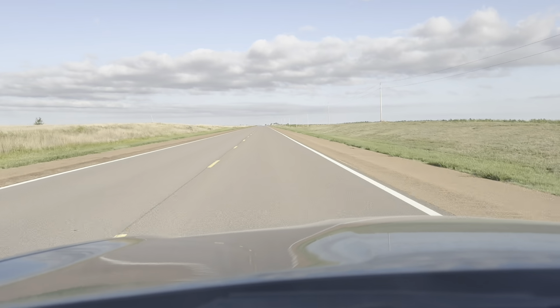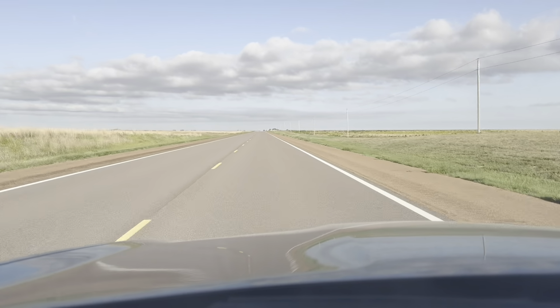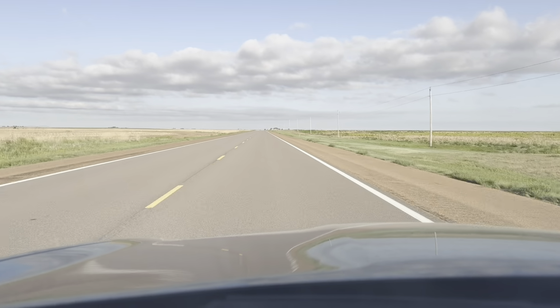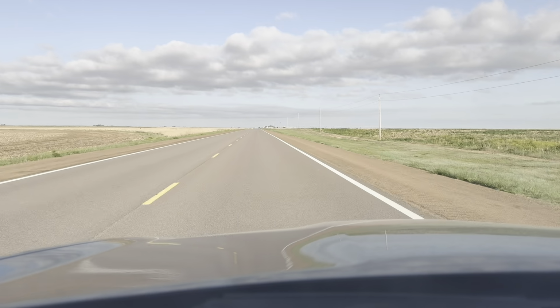And yes, I know somebody's going to ask, is it really that flat where you live? Yes, it really is. Now, not all parts of Kansas are flat like this, but my area, it definitely is. We're talking pancake style.